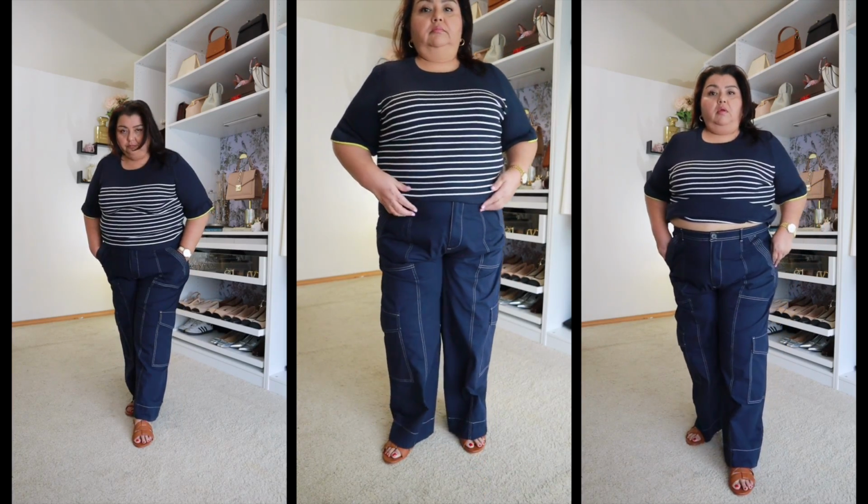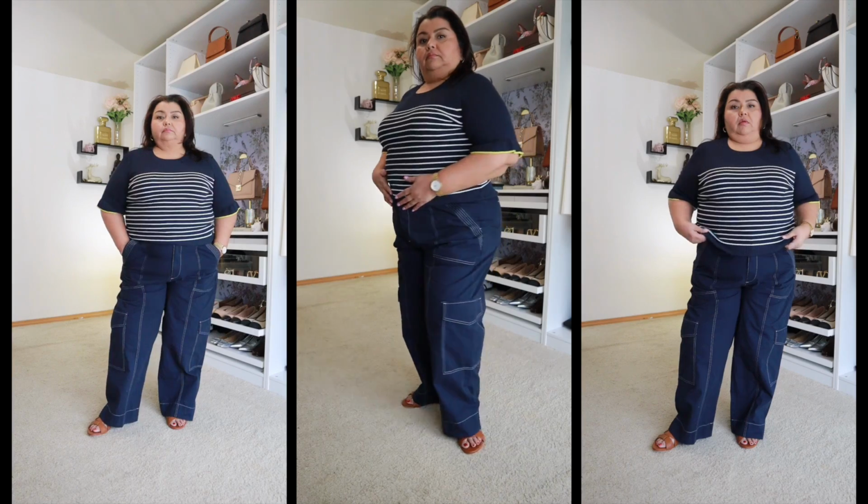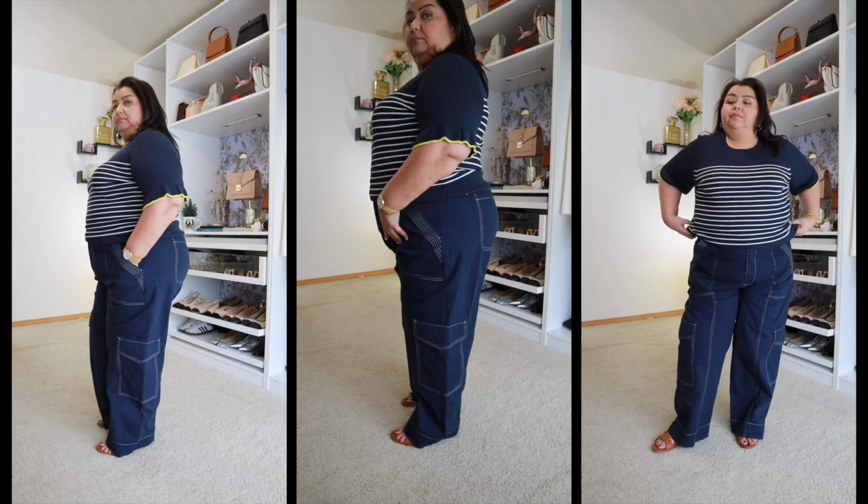This is very much the same fabric as the navy blue dress with the white stitching that I showed in my Walmart capsule wardrobe for work haul. They're like a variation on that theme. It has the contrast white stitching, and while I think it looks really good on the dress, for me personally, it is very distracting on the pants.